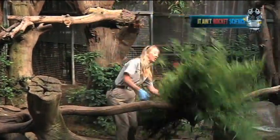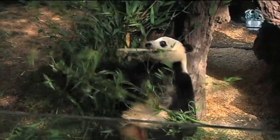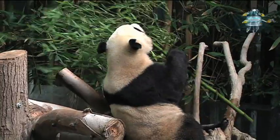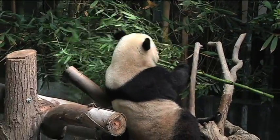The trick is finding the right kind of pieces of bamboo that the pandas like. Sometimes they'll like one piece one week, and sometimes they'll like another piece another week. So it's a constant daily challenge trying to bundle that right kind of bamboo that we know that they'll eat.